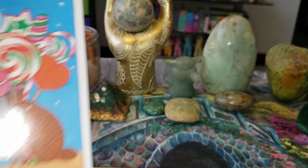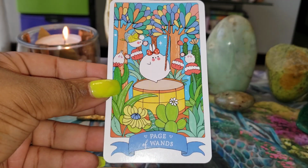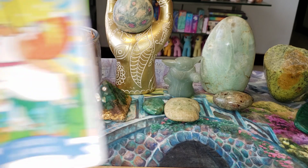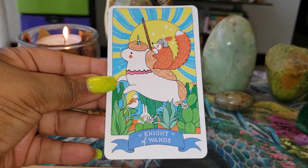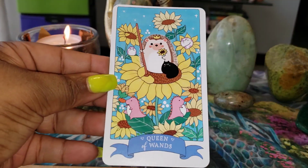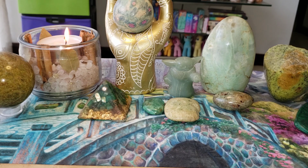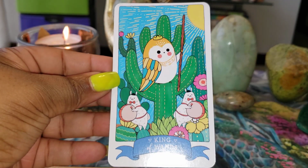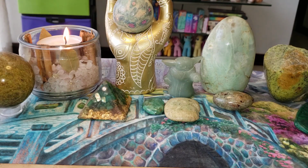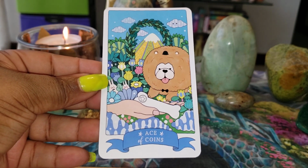Awesome. I have a lot of cute decks, but this reminds me of Candyland. Wouldn't that be cool, guys? A Candyland tarot? That would be awesome. Yeah, I like these a lot. When this came in the mail today, I was like, I am definitely doing this today because I want to use these. I knew I would. Oh, I knew I would want to use them.